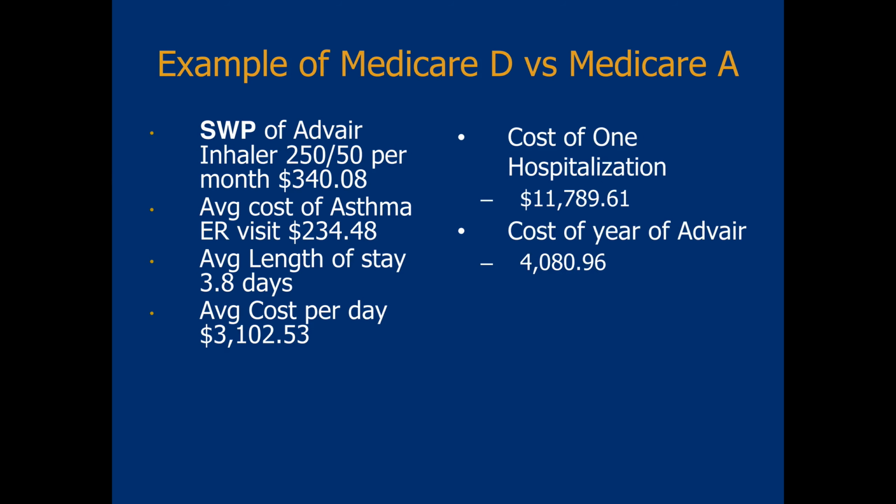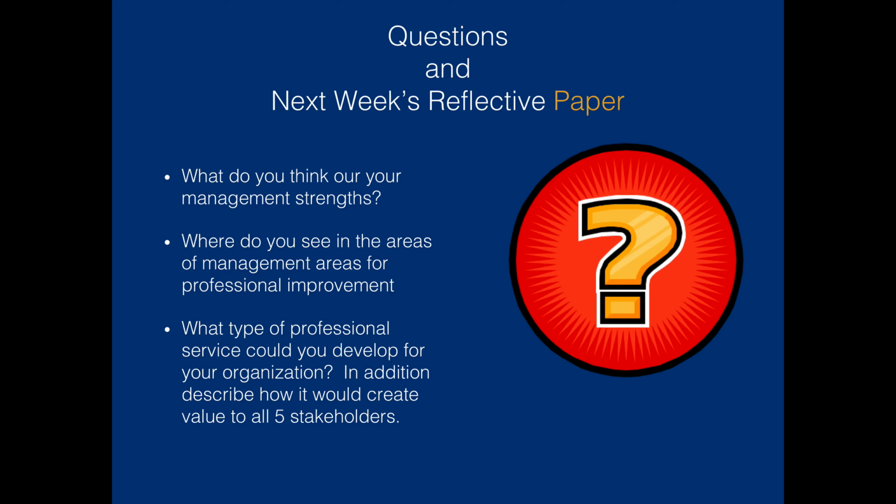Another example of why adherence is important and why people are looking for pharmacy to help with this: look at the cost of an Advair inhaler compared to the cost of a hospitalization. If there was a service where the pharmacy helped with adherence of asthma and a payer was willing to pay them, definitely it would far outweigh the cost of just one hospitalization by having that patient adherent.